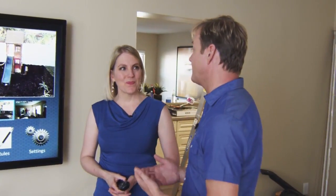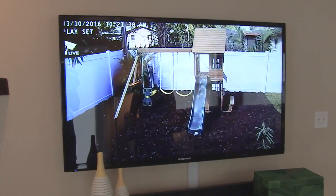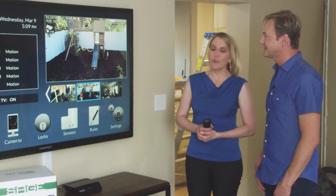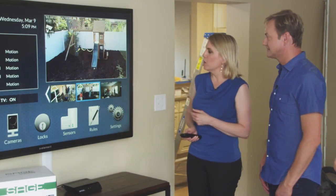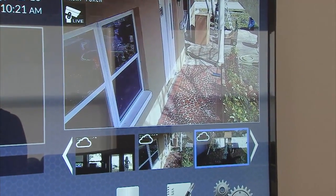So we're back to continue our discussion with Leslie about the Sage security system and home automation. I'm looking at the outside in the backyard and we're inside. That's pretty cool. That's right. We can watch Raylan playing, for example, right here, or change over to a screen of what's going on the front porch. Go back to the other screen because I want to walk through the thermostat setting.